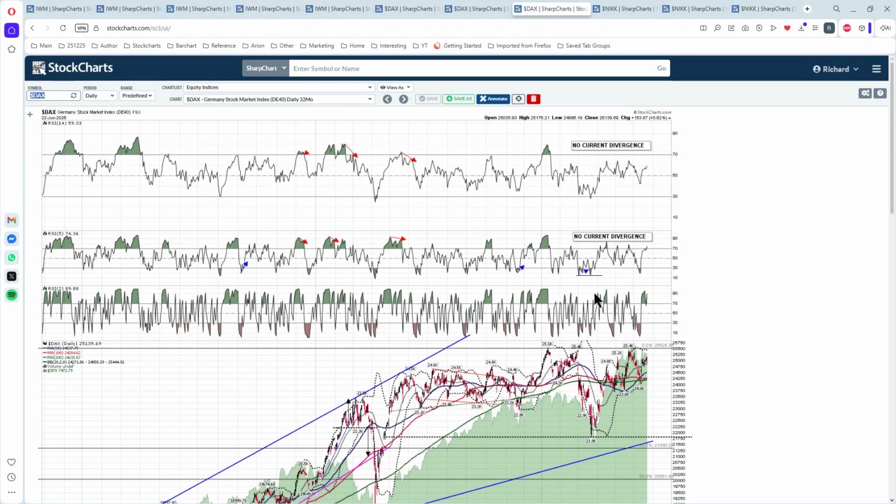DAX, wondering about a flag here. Won't necessarily make it down into the lower low below 24k, but ideally would.